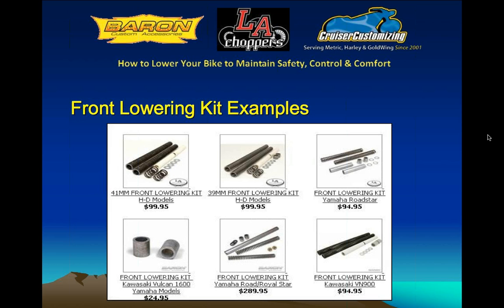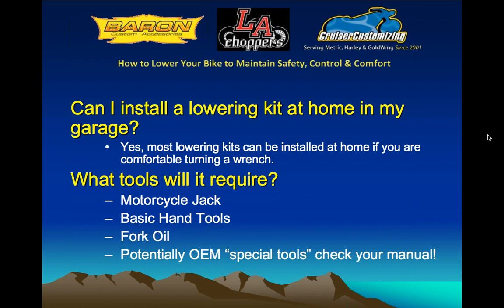Beautiful. Thank you for that walkthrough. Now this is another question here, Chucky. Can I install a lowering kit at home in my own garage? What's your take on that?